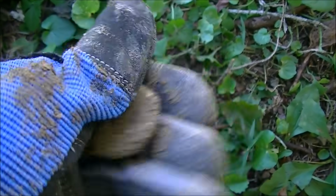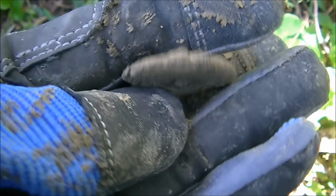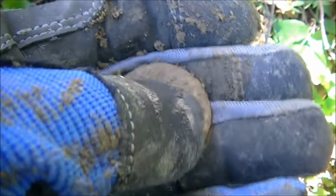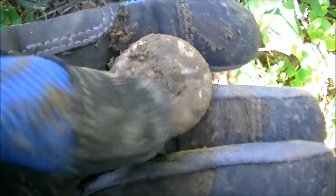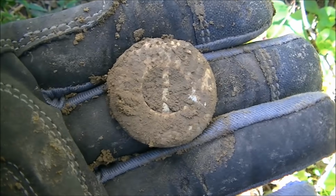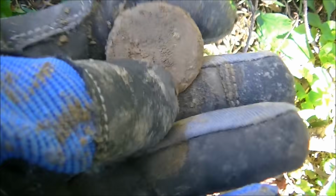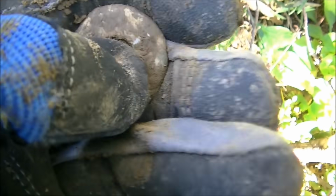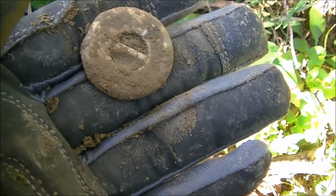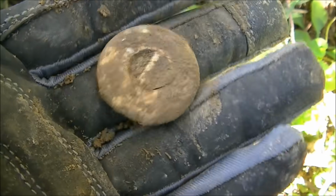That's a big one. Now, for those of you who don't know, hem weights were sewn onto women's dresses, like skirts, so they wouldn't blow up in the wind. So there you go. Nice old big hem weight. Very happy to have that. Been a long time since I found one of these. But yep, that was pretty close to a foot deep. Probably a good 9 to 10 inches. And lead sinks deeper, so old lead targets sometimes are way down there.